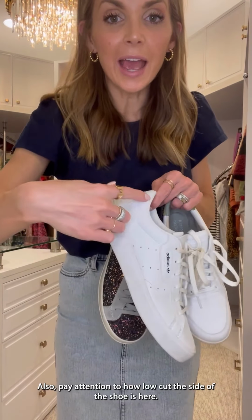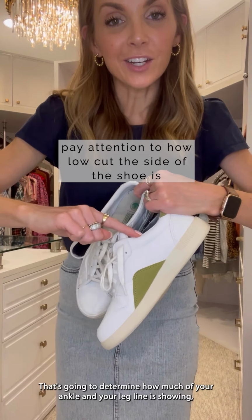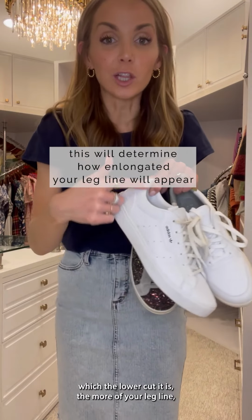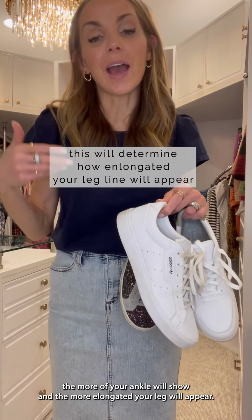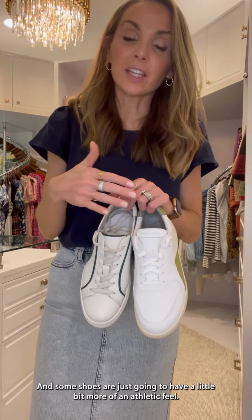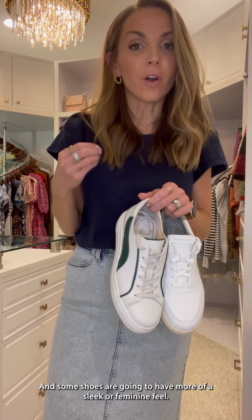Also pay attention to how low cut the side of the shoe is here. That's going to determine how much of your ankle and your leg line is showing. The lower cut it is, the more of your leg line, the more of your ankle will show, and the more elongated your leg will appear. And some shoes are just going to have a little bit more of an athletic feel, and some shoes are going to have more of a sleek or feminine feel.